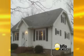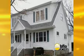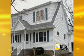Like this is a before, and we actually changed the whole second floor of that house. Really? The whole second floor was taken off. Look at that. And the whole second floor was changed out. A new front porch went on, new railings, all new windows, new siding, new roofing on that home.